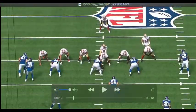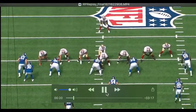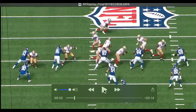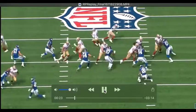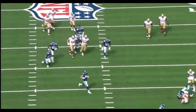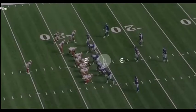Dexter Lawrence, Dalvin, and who is that? 96 or 95. That might be BJ Hill. So you have Lorenzo Carter just scouting, getting his hands on Williams early, kind of reading the play, but it's not to him. So he did his job right there.